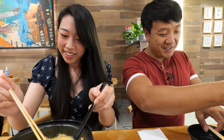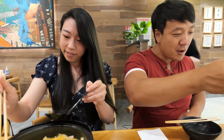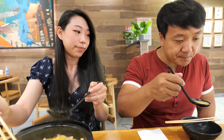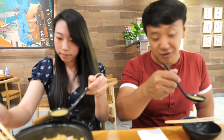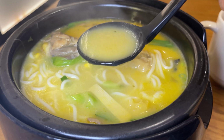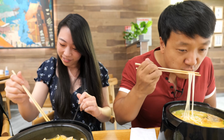All right, let's try this soup. What do you think? I like this. You will like this. You don't like spicy that much, and you love very nice flavored soup. This is right up your alley. Oh my God. You like it? It's incredible. I'm just gonna use this as a bowl. Noodles are nice and chewy.